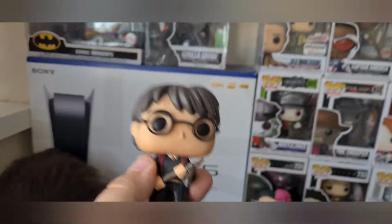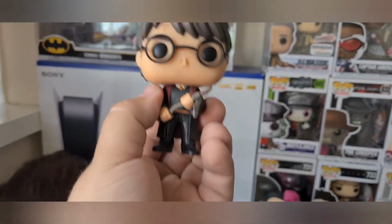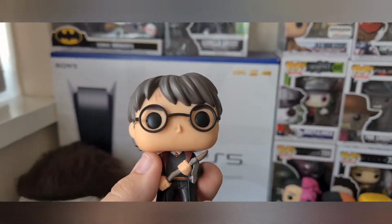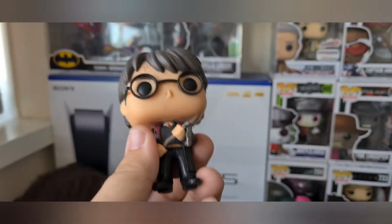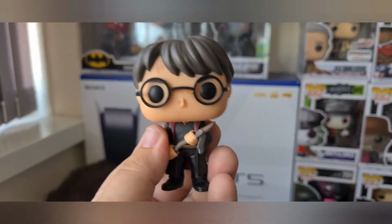Now, why is this one the only one I've got that is a little bit random? It's simply because we do quizzes every now and then at pubs, and one of the quizzes was a Harry Potter quiz, and you get extra points for coming dressed up or having some merchandise of some kind. So yeah, I brought this one just for that reason.